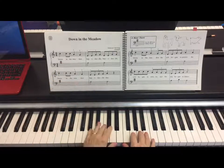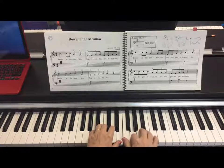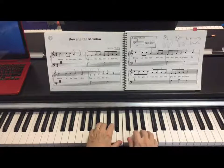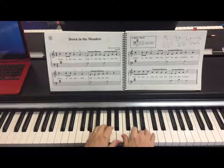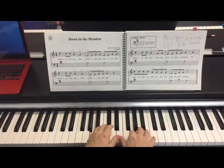1, 2, together play. Do, do, do, la. So tilt your left out of the way again. Now back to the chord. Tilt.